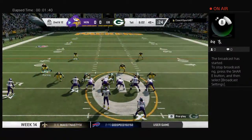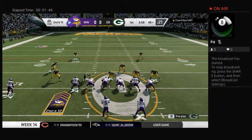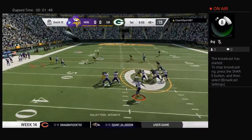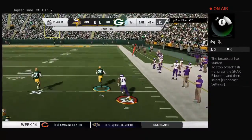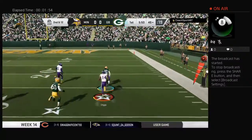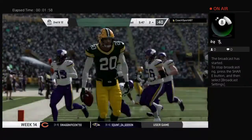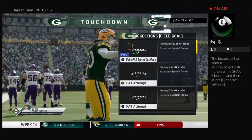Let's go now. 18 Gator. Strong right. On 2nd and 12, Allen looking for Diggs, and it's intercepted. Kevin King with a pick. Past the 20, and into the end zone. It's a pick 6 and a Packer touchdown.